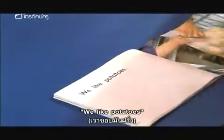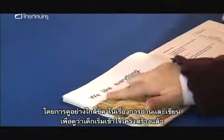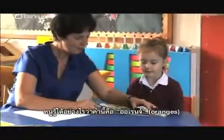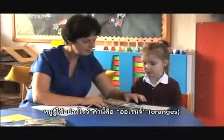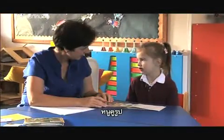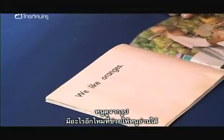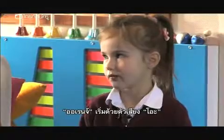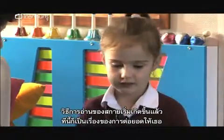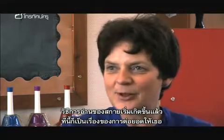Like potatoes. I'm observing her very closely, especially in the reading and writing, to see what strategy she's already got in place. Well done, Sky. How did you know that this word is oranges? Because I was looking at the picture. You were checking with the picture. Is there anything there that helped you in the word? Because oranges begins with O. Well done. Sky has some strategies already emerging, and it's knowing exactly how to help her to build on those.